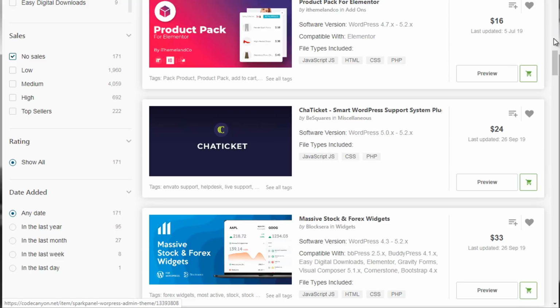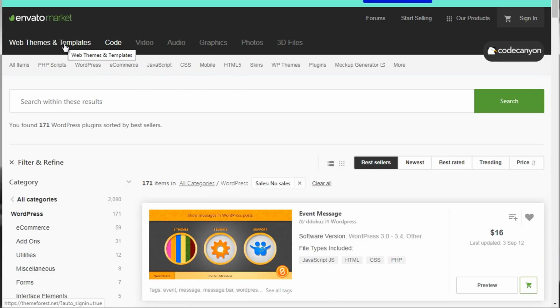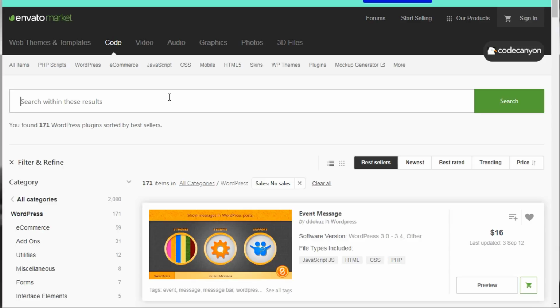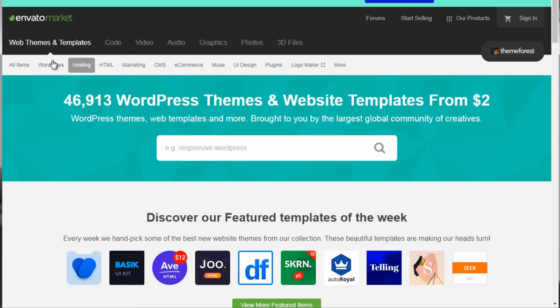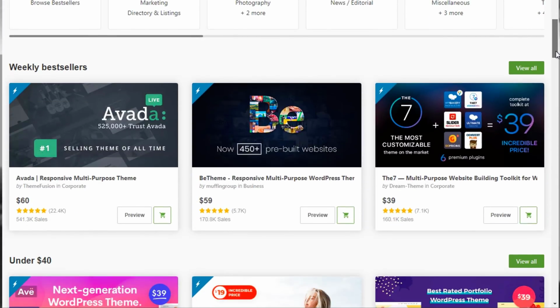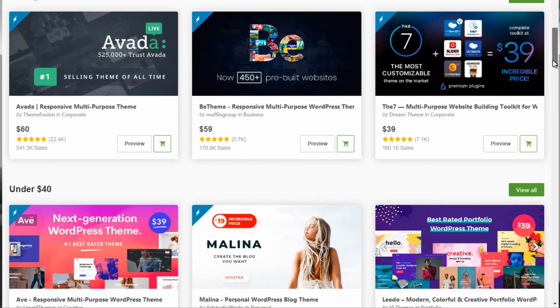The same goes for themes as well. So if you go under, let's say, this is Code Canyon. They actually have another site called themeforest.net. So let's go over there right now. And WordPress. So we'll go to the WordPress, and let's apply the same exercise that we applied earlier.